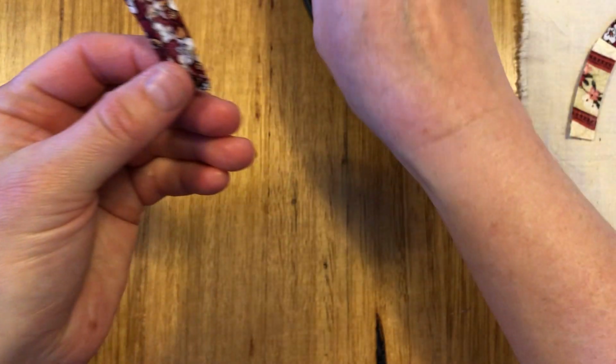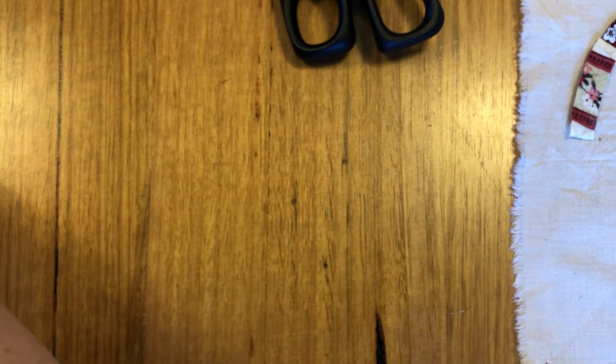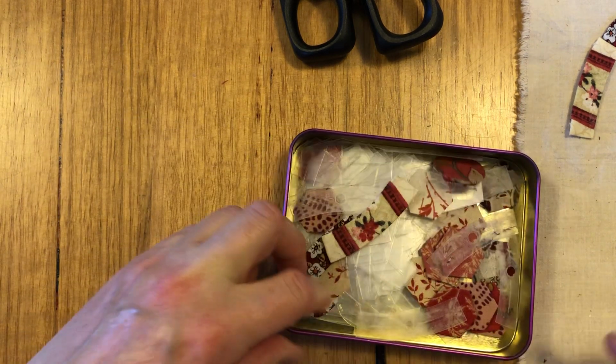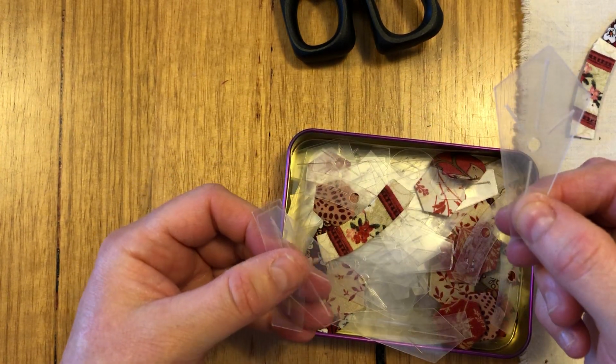So I can take that last little tail bit of thread off as well, and there you go. That is as easy as the Eppiflex templates make it. And I do have other ones, which I think I will also do another video making some shapes. So I think I've got these ones.